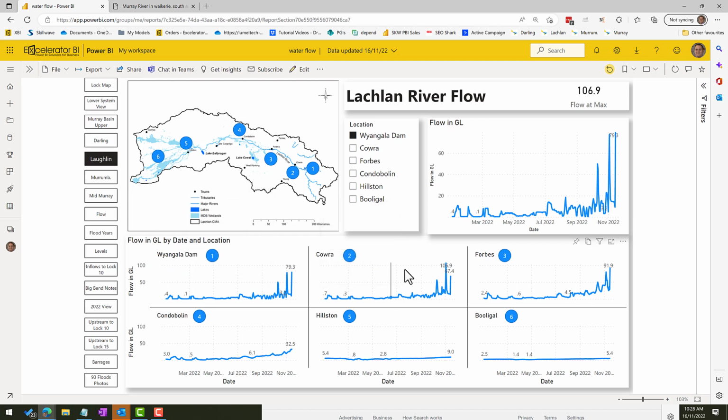And so that's going to now flow down to Cowra. You can see that it's already there. And poor old Forbes, it thought it had probably peaked back here. But now we've got these other 2 much bigger surges coming through. So that's obviously going to be a problem for the people of Forbes. And you can see these other data points downstream haven't really started to be severely impacted yet. 32 gigalitres a day is not too bad.